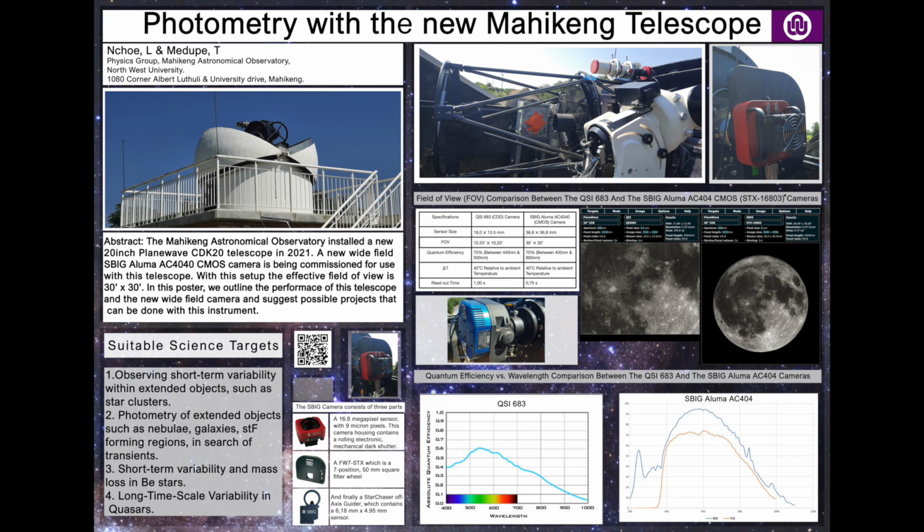CCD cameras notoriously have slower readout times than equivalent CMOS cameras. The QSI was no exception to this, as its readout time was about 1 second, with a cooling delta of about 45 degrees Celsius relative to the ambient temperature.